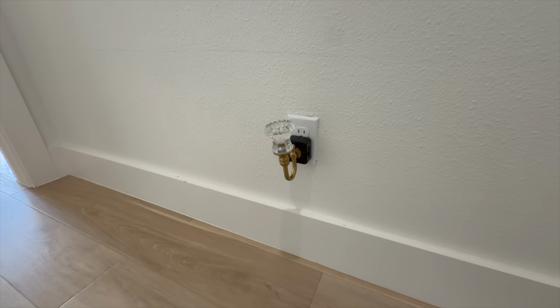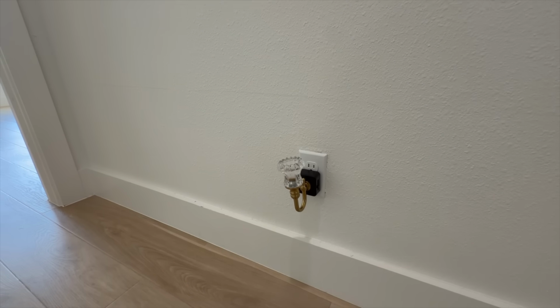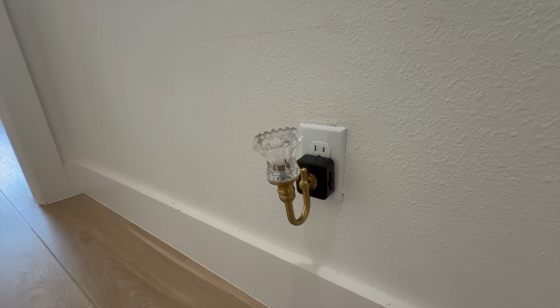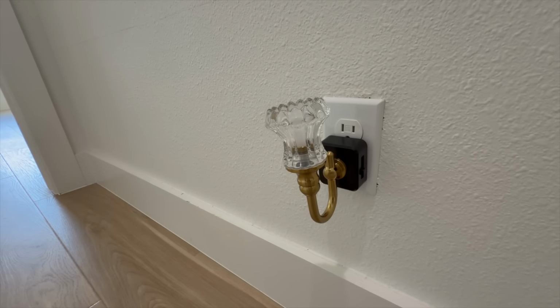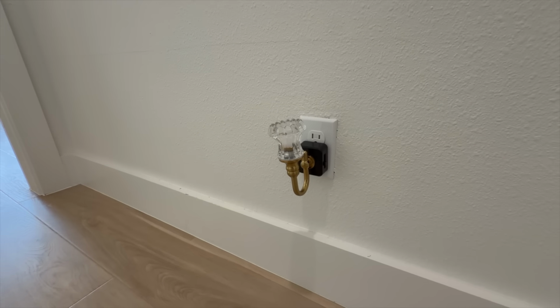These are my new night lights. So they turn on when it gets dark, and you can adjust how bright you want them. But they are so pretty. It's an Amazon find, and they have all different styles. So if you're needing anything like that, I'm gonna link it for you, but they are incredible.